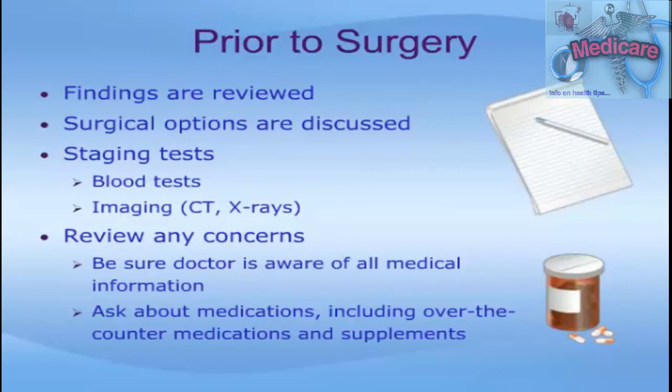Testing is ordered to further assess the suspected testicular cancer. This testing may include blood tests and imaging such as X-rays and CT scan. The purpose of all of this is to properly stage the disease, meaning to determine the extent of the cancer, to find out if the cancer has spread elsewhere in the body. This is important in determining the best treatment. If you have any concerns, they should be reviewed at this time.